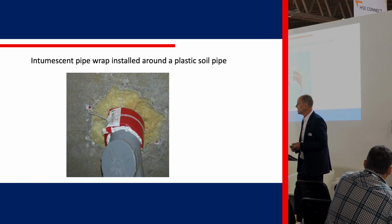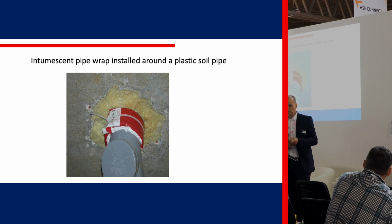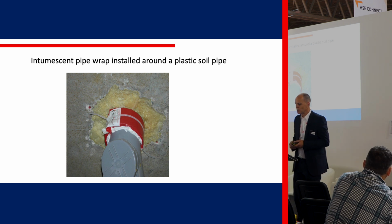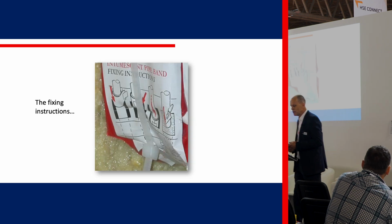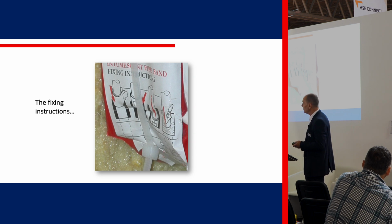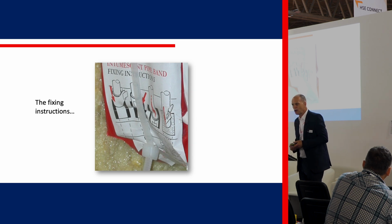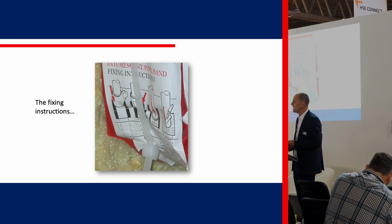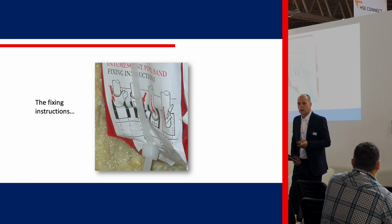And also, we've seen issues where an intumescent wrap has been wrapped around a plastic soil pipe, but the wrap has been fitted in the incorrect position, and the void has been filled with an expandable foam. But what's interesting, I don't know if anybody's noticed, is that the element that's tied on with a plastic tie, which the last time I saw, they're not fire resistant, is the actual fitting instructions. So someone's actually taken the time to fit the fitting instructions around the collar in the incorrect position. And these are things that we see, and this is part of the reason why we spend a great deal of time producing the information and offering the advice and the guidance in order to ensure the right message is going out into the right arena.